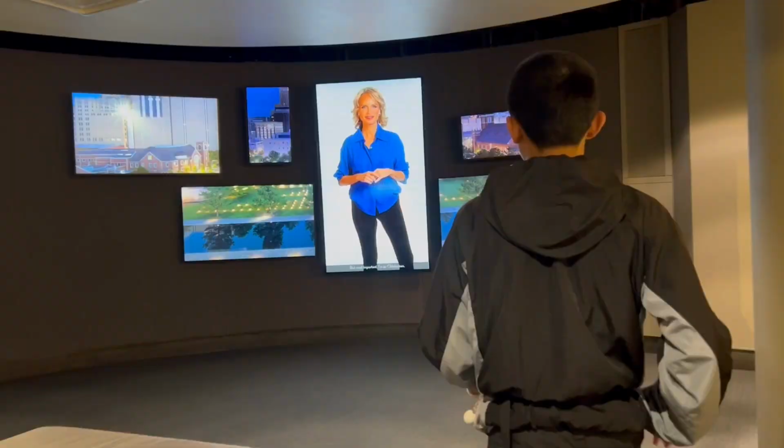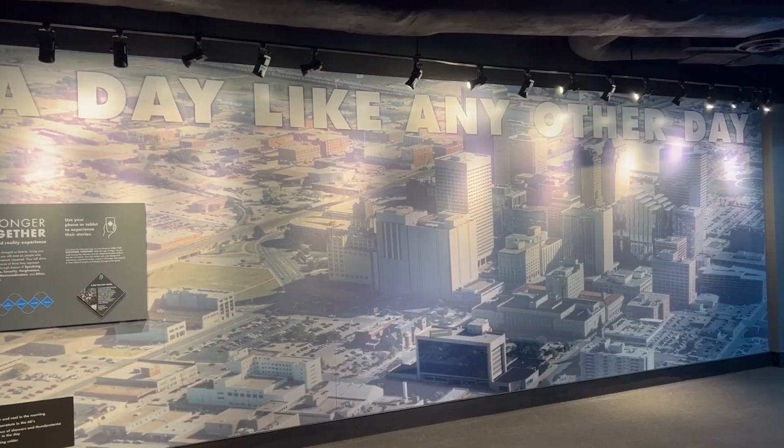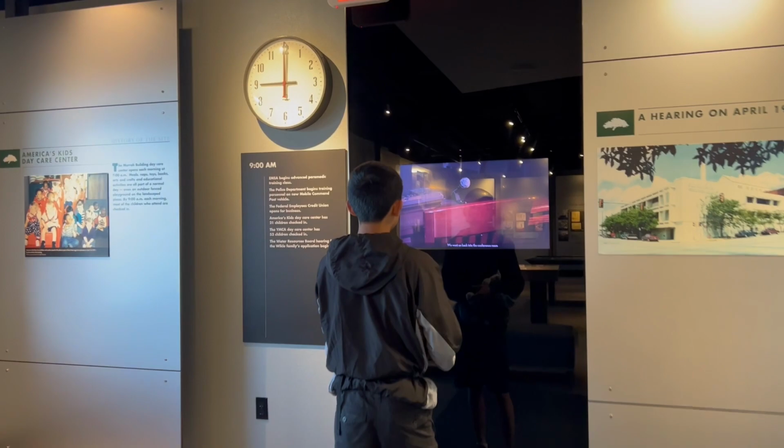Welcome to the Oklahoma City National Memorial and Museum. Over here is a timeline of the day of the attack. The building that was bombed was the Alfred P. Murrah Building.